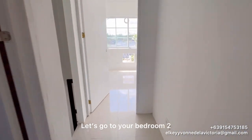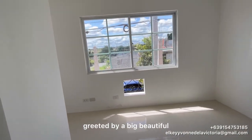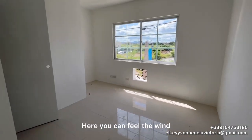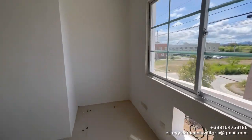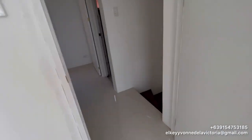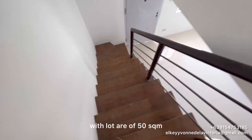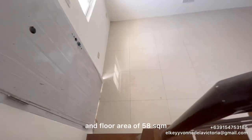Let's go to your bedroom two. Wow, here it is, greeted by a big, beautiful, cozy window. Here you can feel the wind and have the right amount of sunlight. And there you see the space. So that's the deliverable regular unit with lot area of 50 square meters and floor area of 58 square meters.